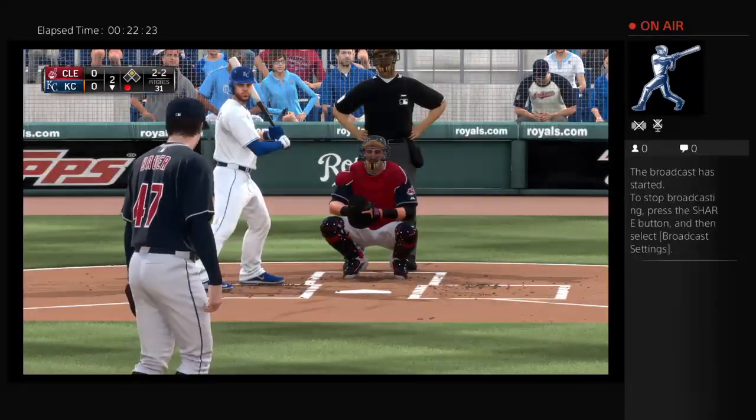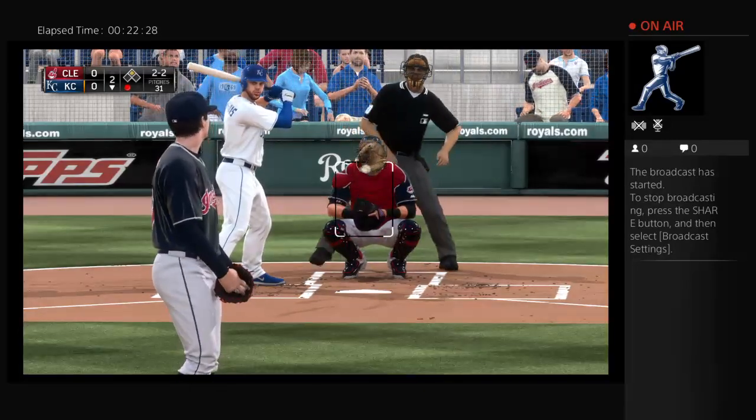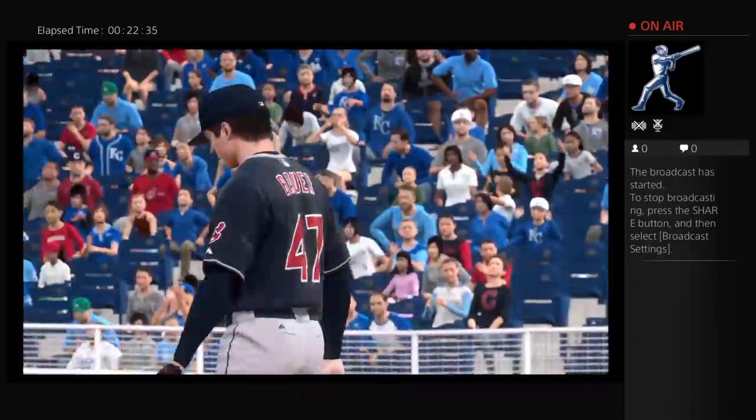They had opportunities, but they could never really cash them in. So you can bet they'd love to get something going on the board early here. Sets the 2-2 pitch. Oh, and this is swung on and missed. 4 strikeouts already, and that's out number 2.